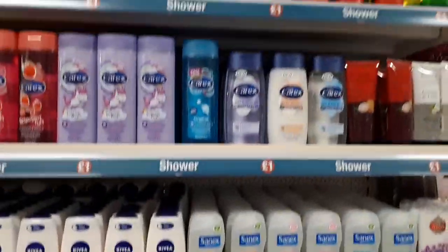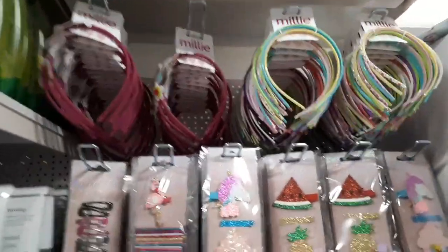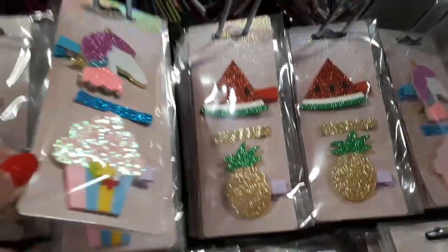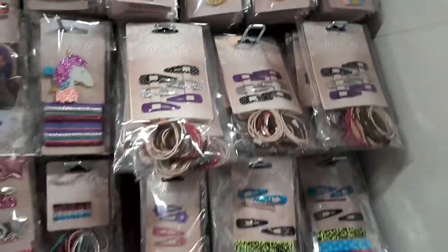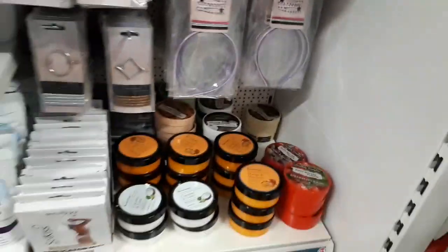Toothpaste. Basically, every toiletry you could think of, you've got there. As you can see, some are £2, some are £1. But if you've got a little girl, look at all this cute girl stuff with the hair. It's so pretty. I don't even know why I'm looking at this, I haven't got a girl, but I just like looking at it because I think it's really cute. Hair bands, Alice bands, some coconut and lime. What's that body? I don't know.